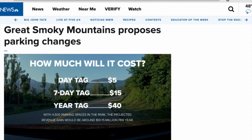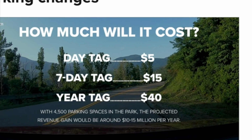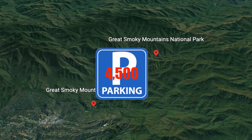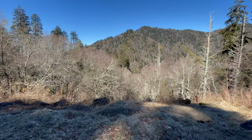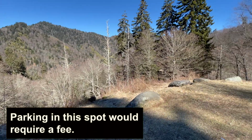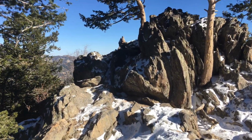Anyway, the plan isn't too complicated. The parking pass would work on a 3-tier system. A full-day parking tag would be $5, a 7-day tag would be $15, and an annual tag would be $40. There are 4,500 parking spaces in Great Smoky Mountain National Park. Now, a lot of people just drive through the park. Carolyn and I have done that before. But to really enjoy the experience to the fullest, parking is a part of it. It's a get-out-of-your-car kind of place. This proposed fee is $10 less than the other national parks that charge parking fees. So what's the big deal?